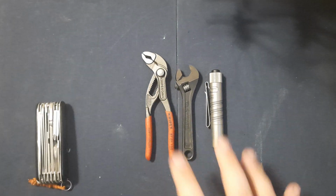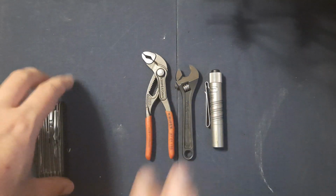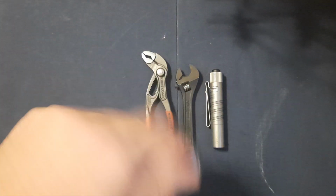Now, I'm not moving these three things too much because these are almost always my steady rotation. It's usually these other things over here that I swap out.